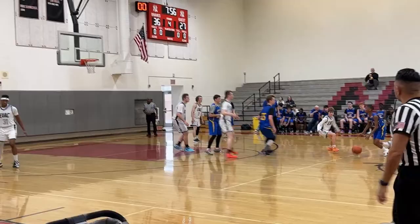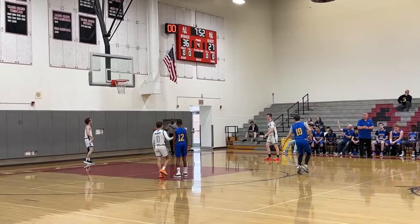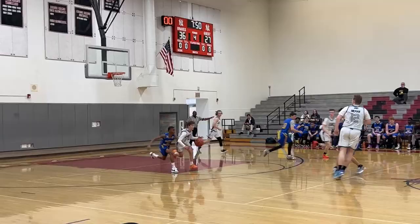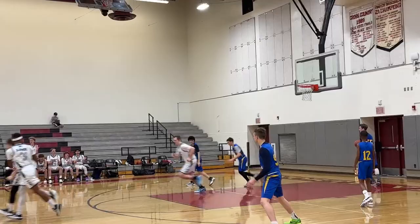Number 12 travels on that hesitation step, dragged his pivot foot, and we are going to maintain possession here with CHS. Some very stifling defense, full court pressure coming from CHS. Lakemore into Doran, Doran into Newman with an over-the-head pass. That was a great find from Caleb Doran.